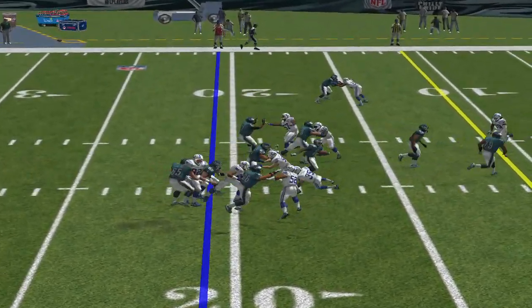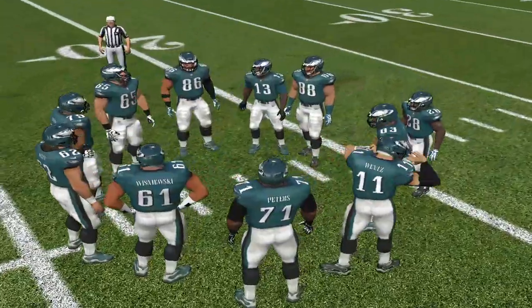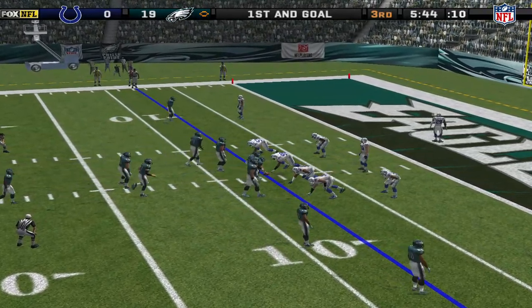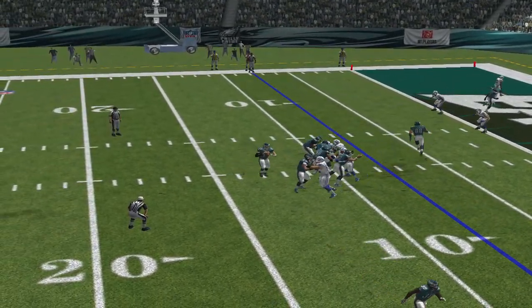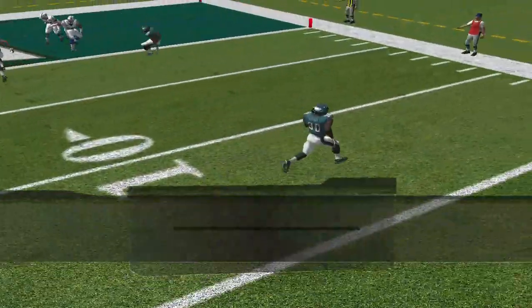They give it to the halfback. Number 27 is there on the stop at the 8. It's 1st and goal at the 8-yard line. Drops back to the end zone. Touchdown, Eagles.